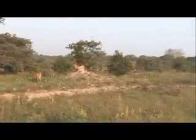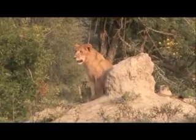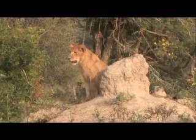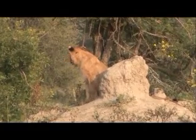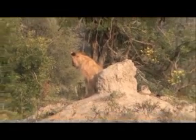Oh, they're not going to play on that termite mound as much as I wanted, but there is a really lovely shot of the young little boy on the termite mound. Just get that quickly before he leaves. Stay there, little one. And look this way.